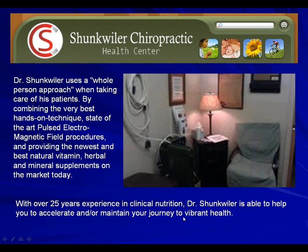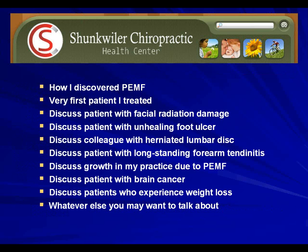You can't get everything done by merely replacing the pulsed electromagnetic field that Earth has taken away. The Earth's field is now believed to be about 1% of what it was at its peak around the time of dinosaurs. So it's kind of exciting to know that we're going to have this opportunity.